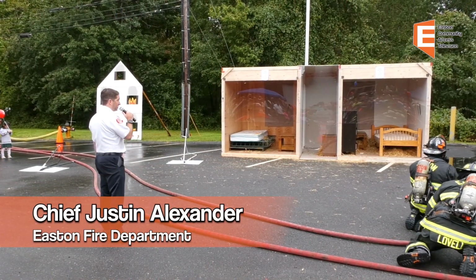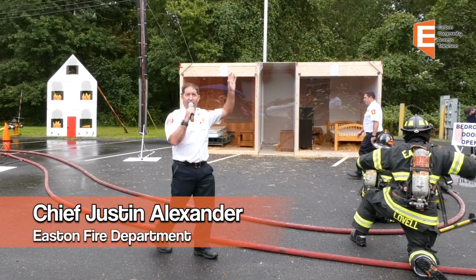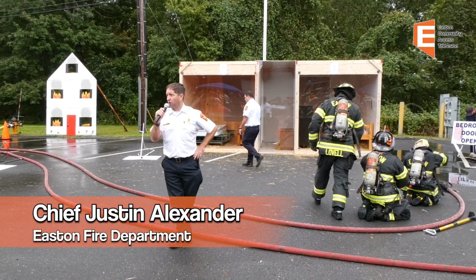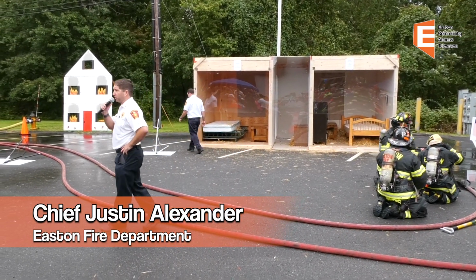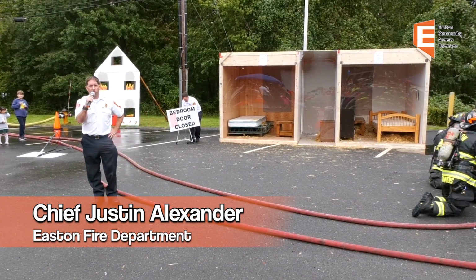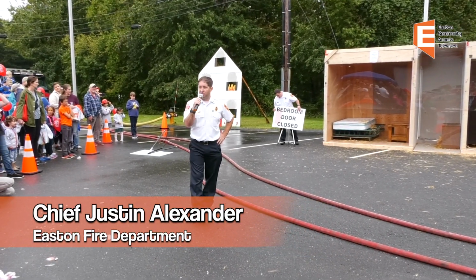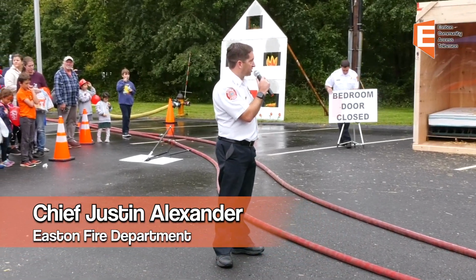What we have here are two bedrooms with a hallway in the middle. For those who were here last year, we did a sprinkler prop where we showed one room without a sprinkler and one room with a sprinkler, and how very little damage was done to the room with the sprinkler, but the room without the sprinkler burned up, and we had a lot of heat and fire. We wanted to show the importance of sprinklers.